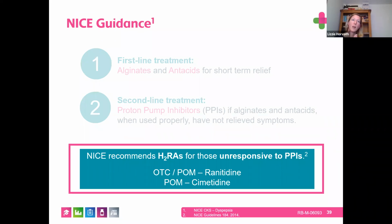As a +1 for the second-line treatment recommendation, one thing I wanted to mention here is H2RAs, histamine receptor antagonists. Those patients who didn't respond well or didn't respond at all to PPIs, H2RAs can be recommended. Now, if you have been in pharmacy last year at some point, or even this year, maybe before March, then you probably would have heard about a recall of ranitidine OTC as well as POM. So at the moment, this is part of the guidance still, but currently over-the-counter H2RAs are not available.